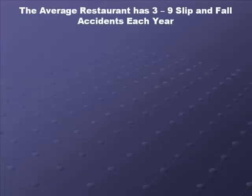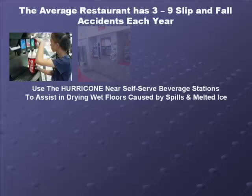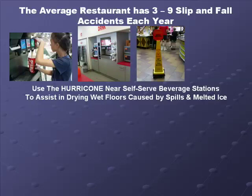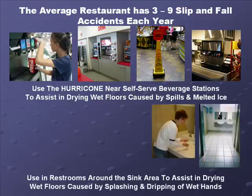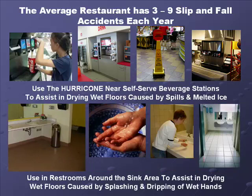The average restaurant has 3 to 9 slip and fall accidents each year. The HURRICONE should be used continuously near self-serve beverage stations that are common in restaurants, convenience stores, and gas stations to assist in drying wet floors caused by spills and melted ice cubes. The HURRICONE should be used continuously in restrooms around the sink area to assist in drying wet floors caused by splashing and dripping of wet hands.